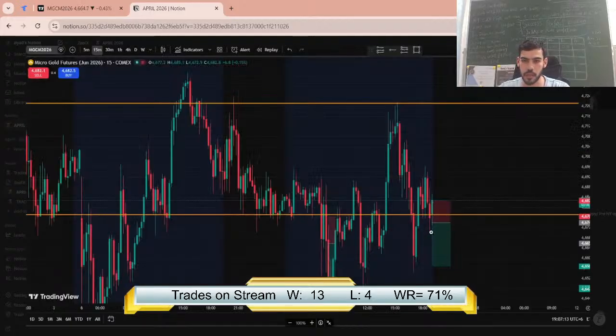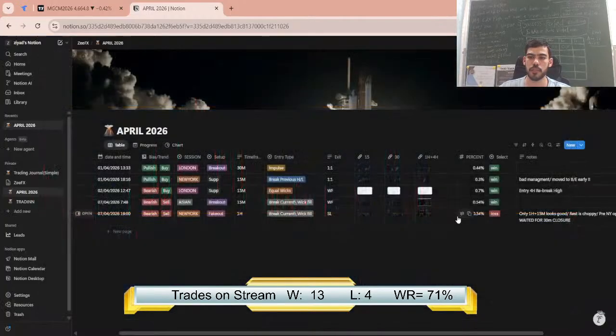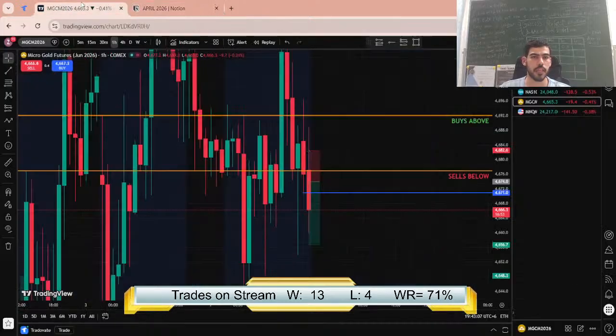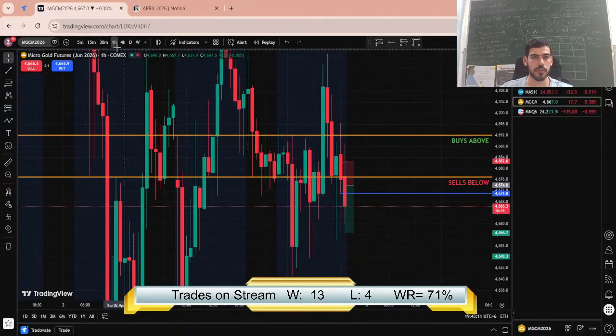So look, I entered this right here. There was a clean range to the left hand side. I was anticipating it to break and just keep moving down, but it didn't. It faked me out. Yup, that's what happened exactly. But now it's moving.